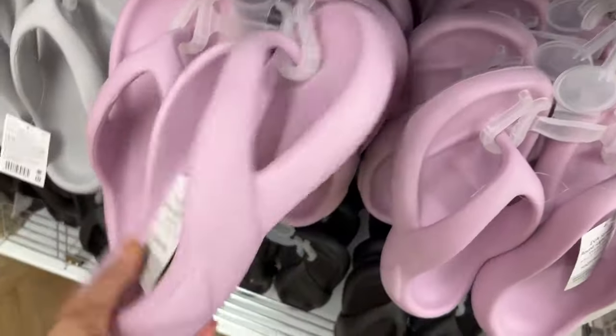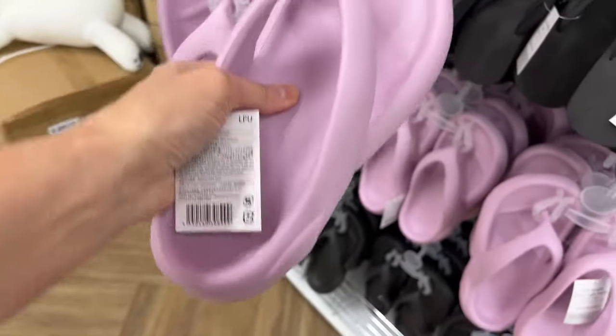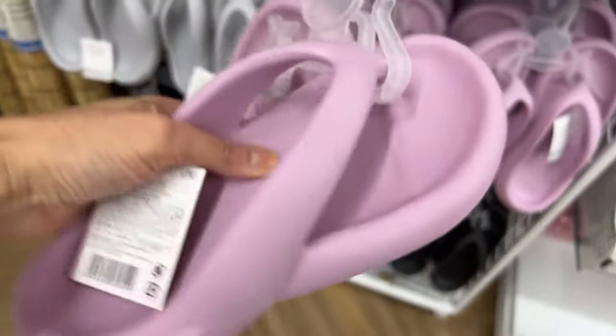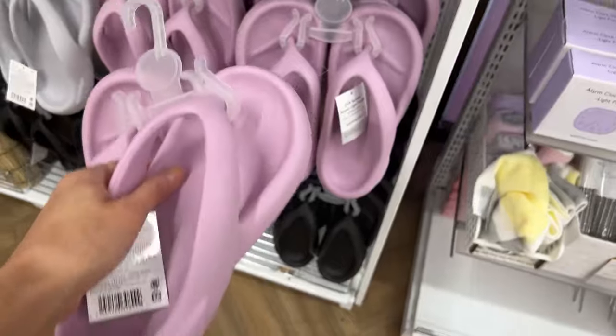Look at these, they look super thick and the quality is so nice. These are so sturdy, you guys. Like, I can't get over it. These are, it says 500.